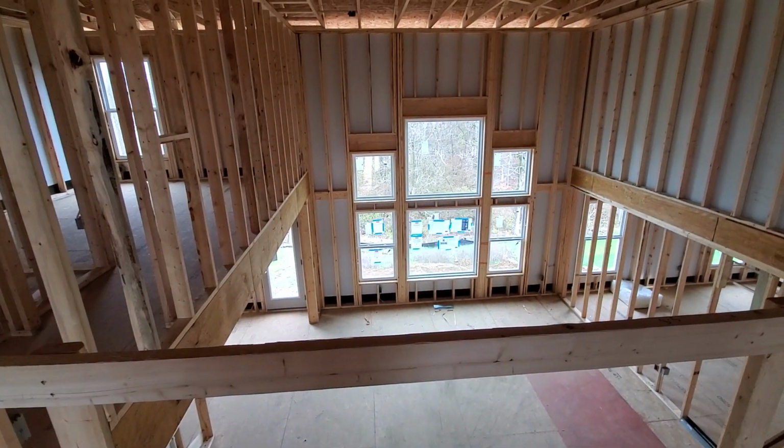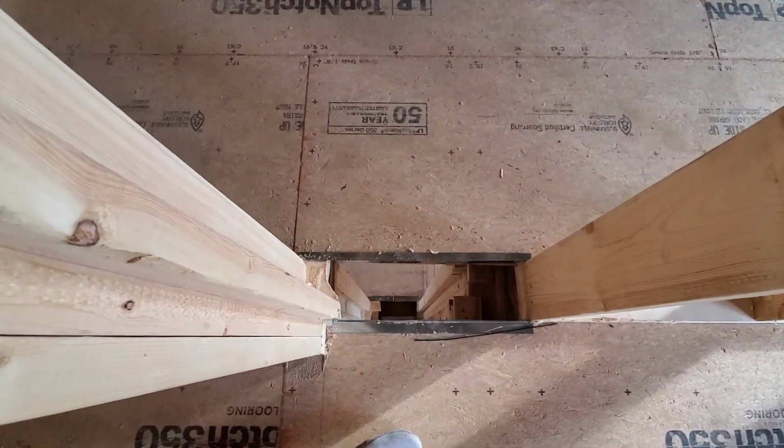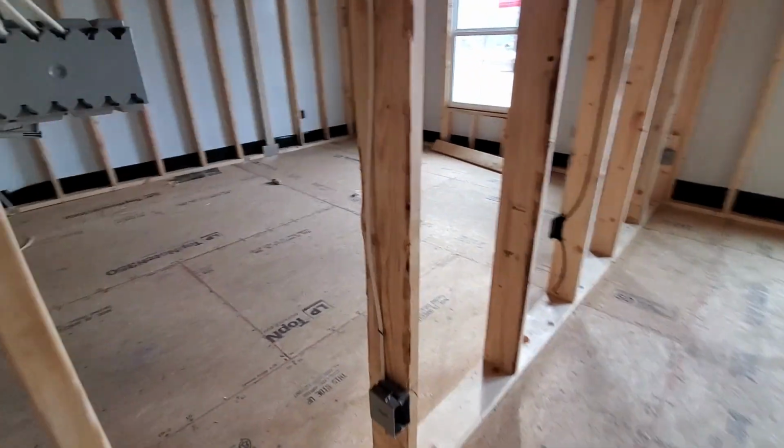There's a light up here. This is where I start feeling a little high. You know, we're high up here, and I start feeling a little woozy because I don't really care for heights. As you can see, way down there is the basement. Way down there, it cuts all the way through to the basement.